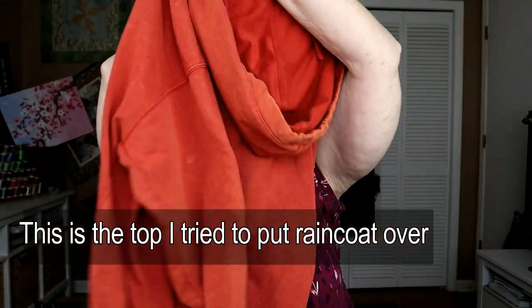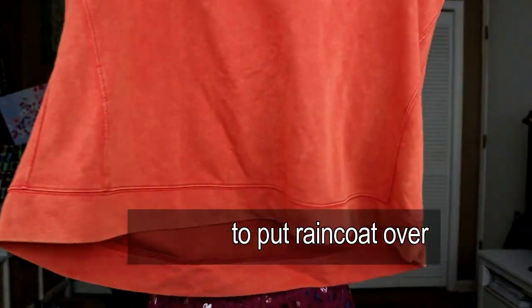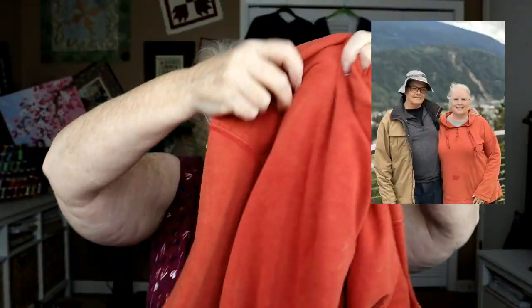But this is just a hoodie, an oversized hoodie, which was very comfortable and a nice weight. It's not too heavy, but it's not light either. Long sleeve. Yeah, I wore this, I think, in Skagway. But so those 2 were the best choices I made.